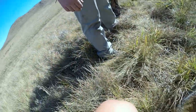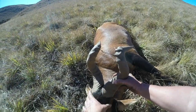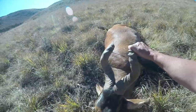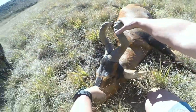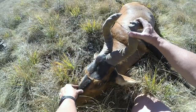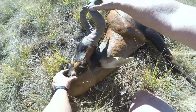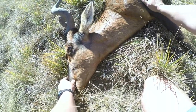And our bull, beautiful. Just look at all the thickness. Also, the other interesting thing about red hartebeest is we call them the Zorros of the veld. Remember, Zorro's got that black mask on, so he's got this black face, and then his eyes are the mask. Look at that. See? Beautiful.